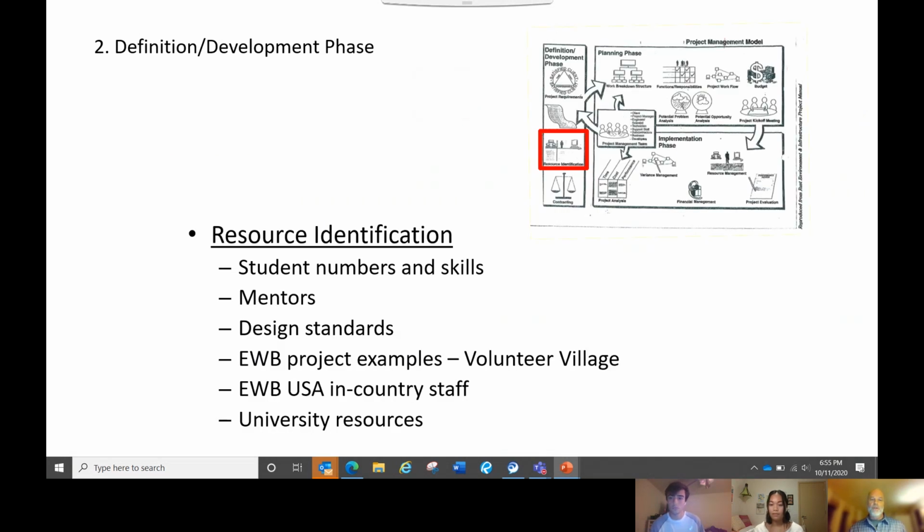So again, the definition phase is to start to define all of the resources that you have. Obviously, as a student project manager, you have students available, and you have certain skills of students, and maybe you have some skills or resources that you don't have. This is the place to start to identify them. Look at the mentors that you have. Do you have the right mentors that you need for the type of project that you have? You have a mentor with electrical background, but you're doing a bridge project. Obviously, you need to fill in some of the gaps.